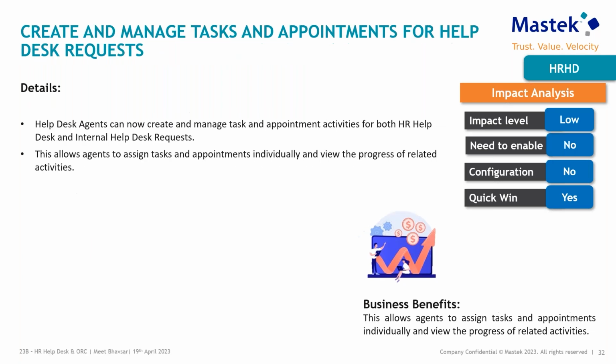Then we have the next one for HRHD. You have the option to create and manage tasks and appointments for HRHD requests. Agents can now create and manage tasks and appointments activities for both HR Helpdesk and internal helpdesk requests. The benefit is this will help them assign tasks and appointments individually and view the progress of those related activities. Any follow-ups that need to be done can now be broken down against a helpdesk request.